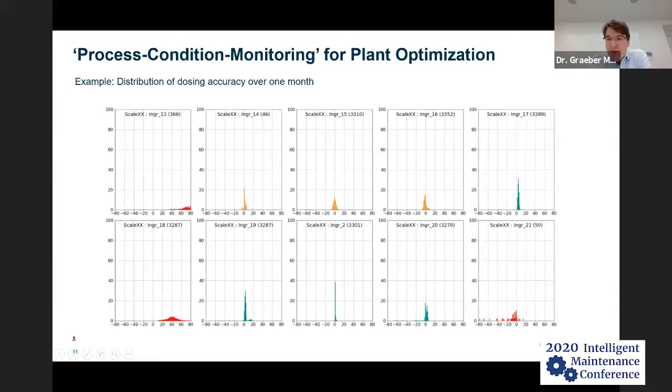And now one thing we have done with this, and again, this is a very pragmatic thing to do. We have simply looked at how well the process is running. So we are looking, for example, at the dosing accuracy that we actually see in this plant. And typically you have maybe 50, 60, 70, something like this, ingredients, which would be dosed in one month. And what we can do now is for each ingredient, we can simply show the histogram of every single dosing step. And from this, we can immediately see whether there are any issues.